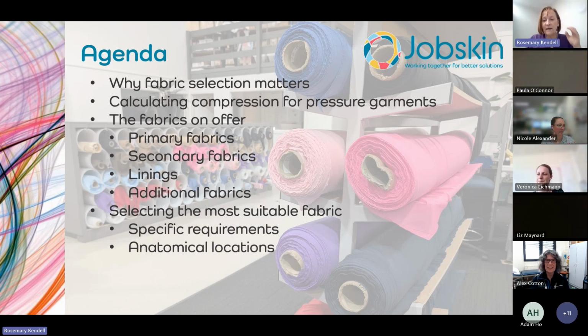All right. So look, what we're going to cover today simply is why fabric selection matters. That's kind of a given as to what we're talking about. Briefly touch on calculating compression for pressure garments. I suspect that probably everybody here, this is going to be familiar, but when we start talking about different fabrics and how they behave, we need to keep this in mind. So it's a very brief overview.